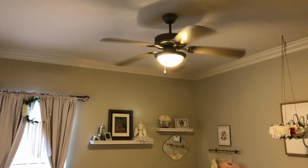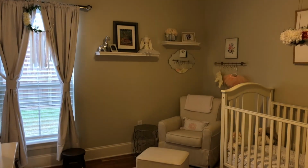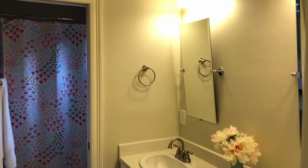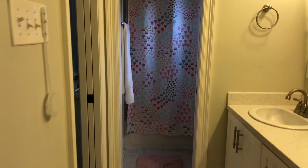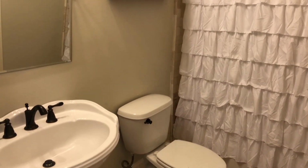The two bedrooms on the other side of the home from the master feature engineered wood flooring, mounted ceiling fans, crown moldings, and both share an attached bathroom with double vanity sinks and a separate tub shower combination. As we head to the opposite side of the home, there is one more bedroom for guests with its own full bathroom with pedestal sink and a tub shower combination.